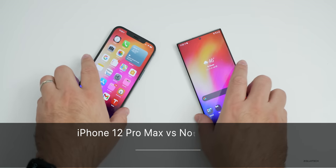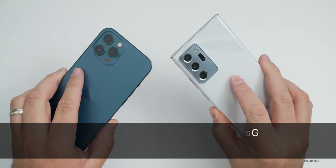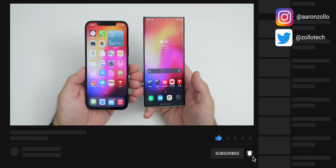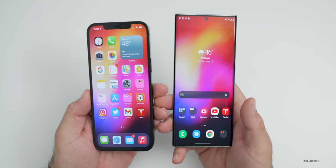Hi everyone, Aaron here for zollotech, and this is the iPhone 12 Pro Max and the Note 20 Ultra 5G, and I wanted to help you decide which one would be best for you. And so in this comparison, I'll compare everything from price all the way up to speed, cameras, and more.